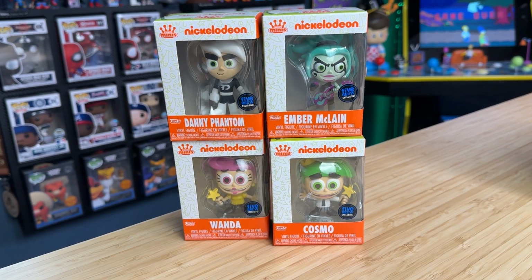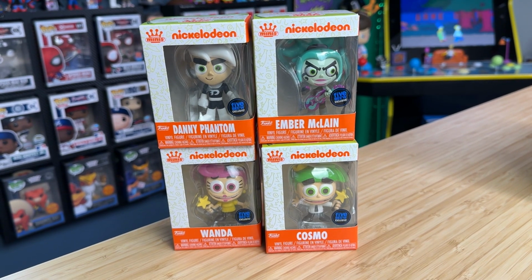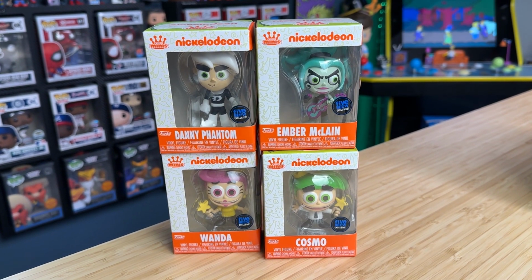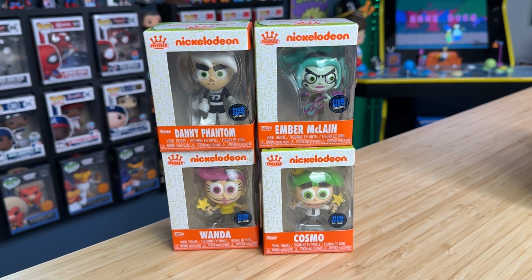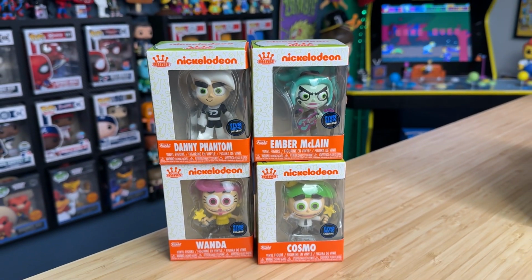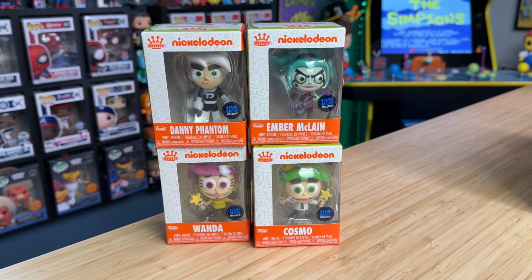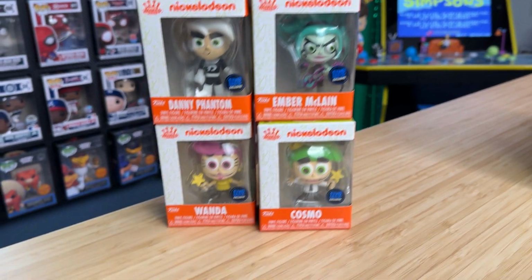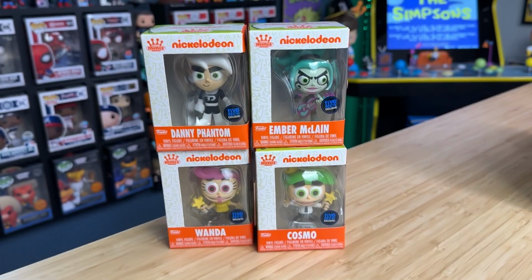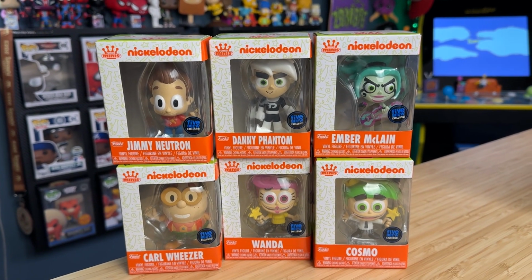Okay, I'm actually butting in here real quick, guys, to show off the minis that I picked up. I realized that I didn't have any footage of this while I was editing, but these are all the ones that I found, guys, at that Five Below. For some reason, Danny Phantom and Ember McLain have been really hard to find from all the Five Belows that I've been to, so it was cool that one store actually had them. So now we've got Danny, we've got Ember McLain, we got Wanda, Cosmo, and I've got two others with Jimmy and also Carl.